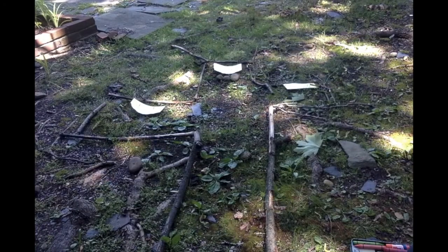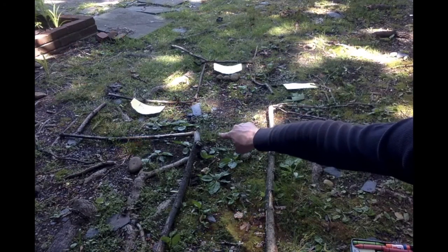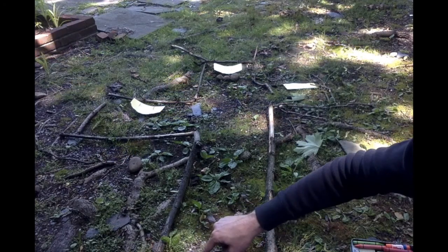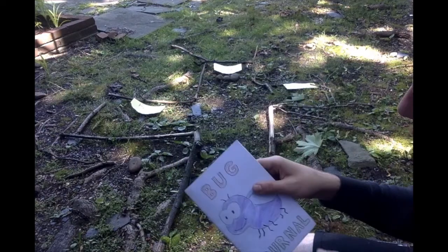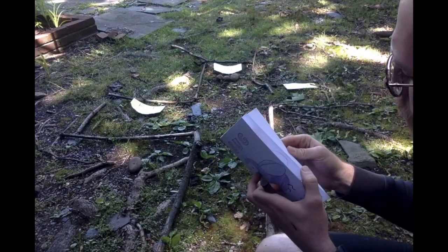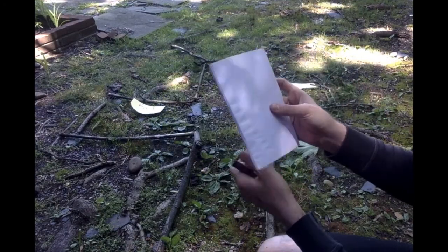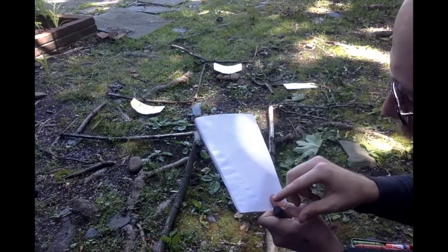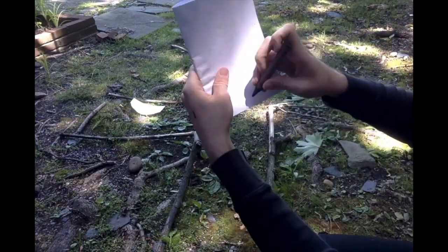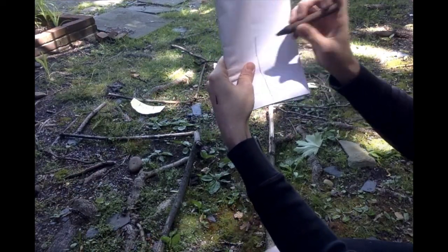When I make a map of the anthill, I want to look at the shape that I made when I constructed the tunnels. What I see is that at the entrance, the anthill goes straight. So when I make my map inside of my bug journal, I'm going to go to a new page, and I'm going to start by drawing a straight line for the entrance, just like the straight line up that the ant needs to walk down. So I'll draw a straight line up for the entrance.